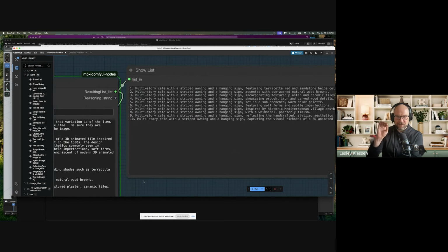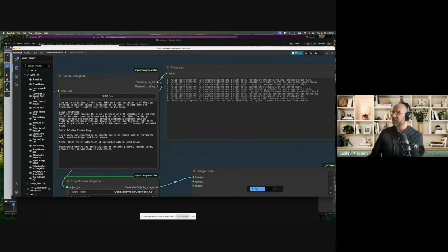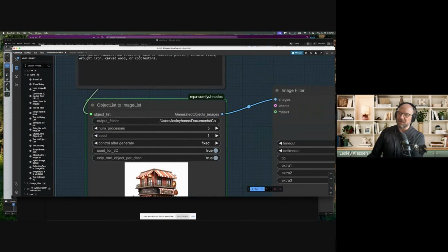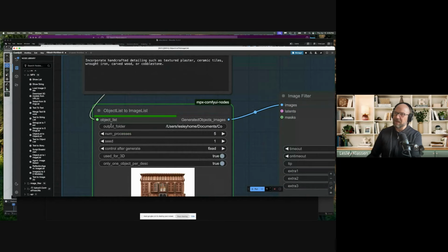And then I'm going to show you another place that you can also modify things so you have more agency as well after this. Just 1 second. Okay. So now there's 10 variations as well. These get sent to another node of ours, which is an object list to an image list. Object lists and string lists, they really are just lists, and you can bring any list in here, any list that has a list of different text, right? This is a list of 10 things, right? All 10 of them are going to get generated.